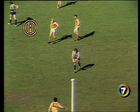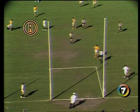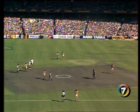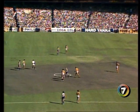Hawthorn, there's that goal from that big crane. We've got the Clark crane. Of course, it's through for full points. A great shot, that too. Back to the centre now. It'll be Nolan against Scott again.